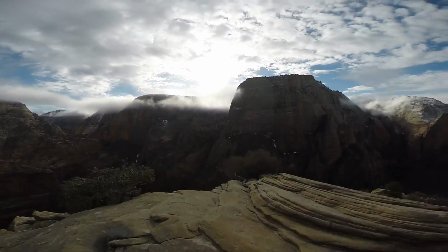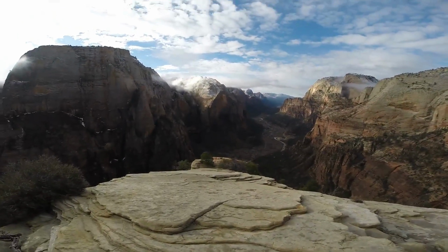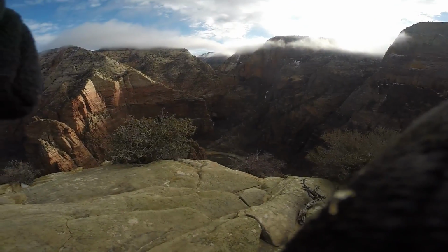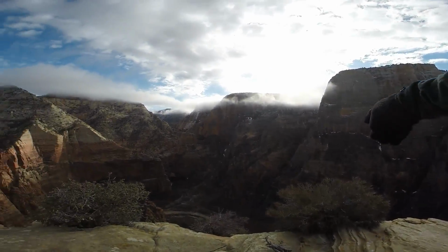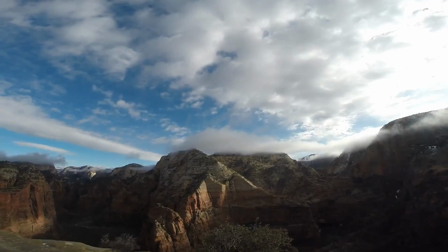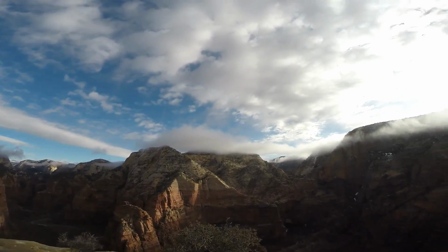All right, that's pretty much it. Unless you want to start going down, I don't really see any point in that. I want to try to get back down to the bottom. I'm parked way over here at the bottom. I want to go around, down to there, hike up to Observation Point, which is, I think, that one. I think. Could be that one.